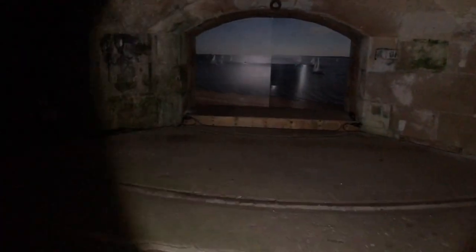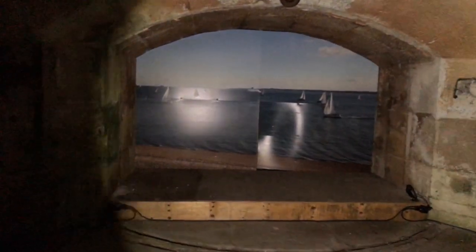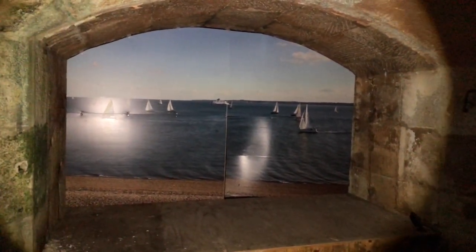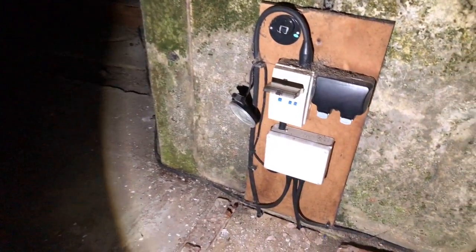Oh wow, look at this. How cool is that? That's obviously like an impression of what it's going to look like. I think that's a fake view. Yeah, obviously it is. It's cool, isn't it? Something smashed at work there. That's a shame. But this one's still open.